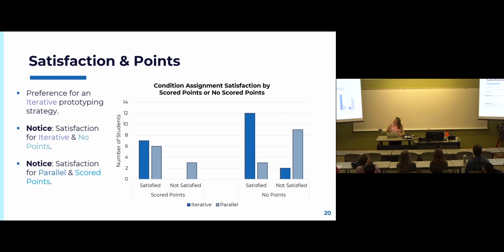And then we looked at, were they satisfied or not satisfied? If they scored points, you would expect them to be much more satisfied with their performance. But they weren't. You would expect that all the ones who scored points would be more satisfied, but the other interesting thing is if they didn't score points, and they were in an iterative condition, they're still very satisfied, which is strange.